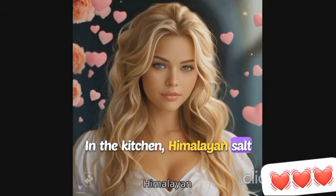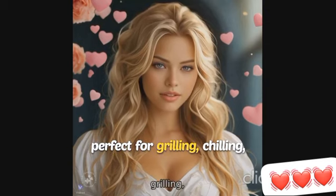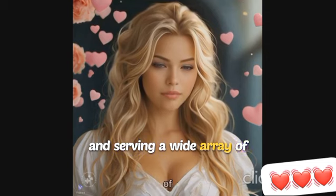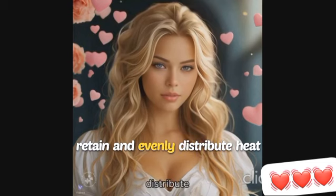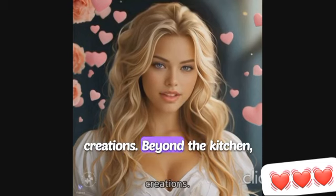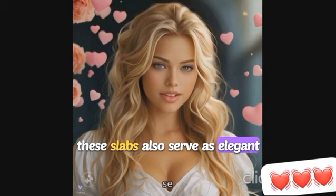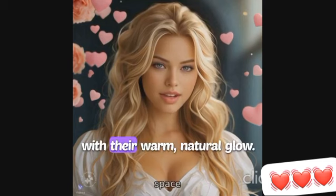In the kitchen, Himalayan salt slabs from Mahnoor Salt Craft are perfect for grilling, chilling, and serving a wide array of dishes. Their unique ability to retain and evenly distribute heat or cold enhances the flavors and textures of your culinary creations. Beyond the kitchen, these slabs also serve as elegant decorative pieces, adding a touch of sophistication to any space with their warm, natural glow.